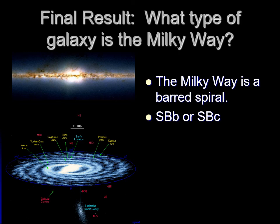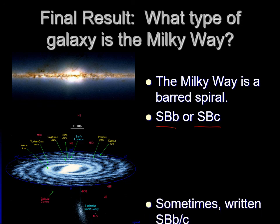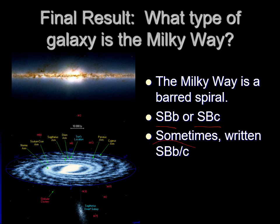Edge view of the galaxy looks something like this over the top. So it's a bar. We're somewhere between an SBb and an SBc. And again, they used to think it was an Sb or an Sc, and we now know there's a bar in there. So we sometimes write that as an SBb/c to indicate what we think our galaxy is.